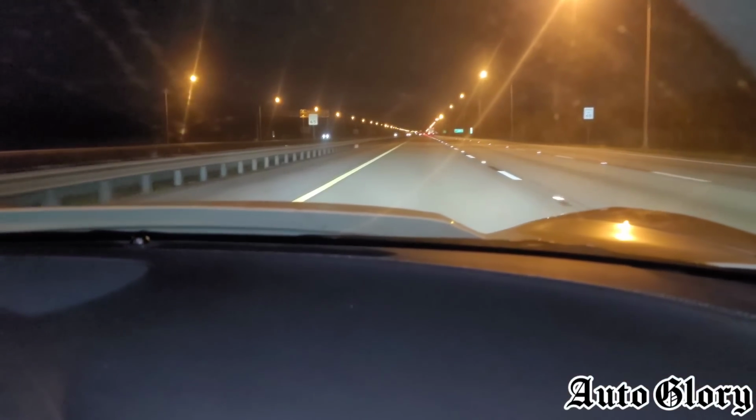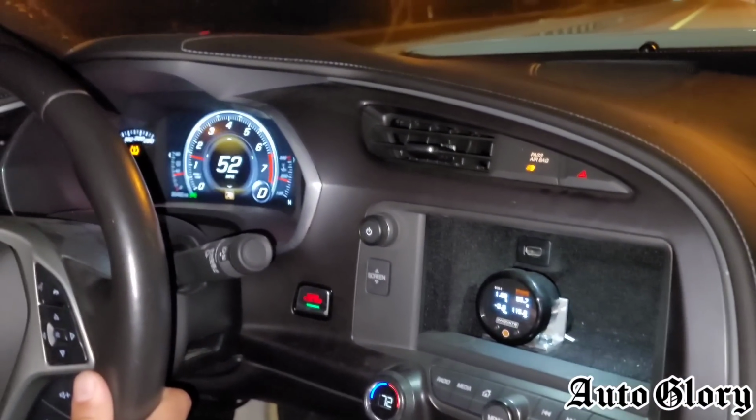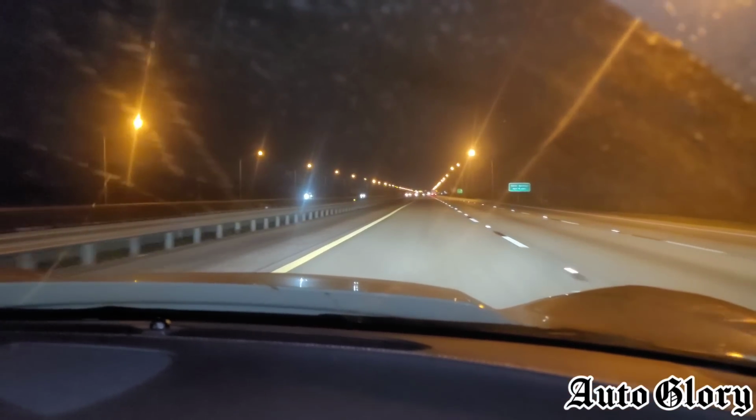Alright, guys. So, I'm here in the Z06. And the first race we're going to do with the GTR is going to be for 50 miles an hour. And we're going to be in second gear.